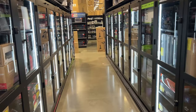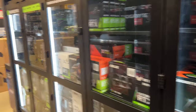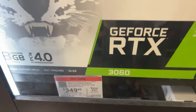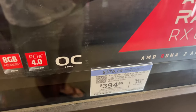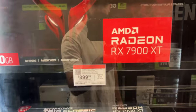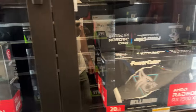And the GPU aisle, do we go AMD? Do we go NVIDIA? There's no shortage of GPUs, those days are over. All right, so we got like a 3060, 350 bucks. 3070 Ti, 650. All right, with AMD, you could go with a 6650, $400. Yeah, you could step it up to like a 7900 XT, 900 bucks. That's a little beefy.